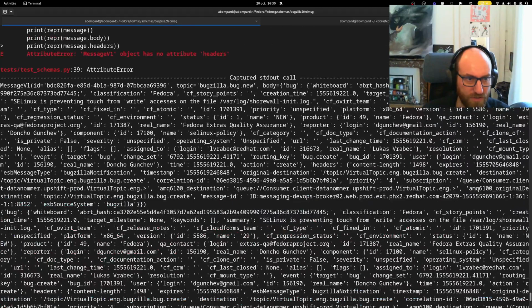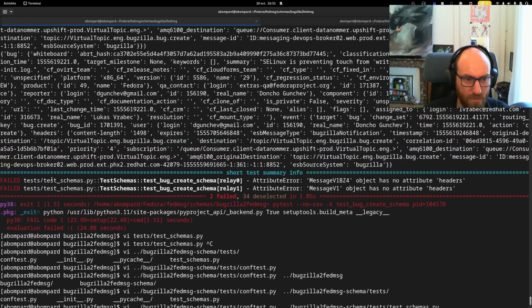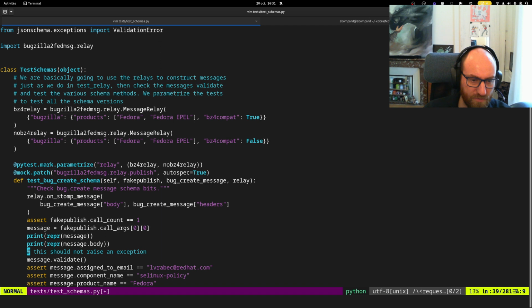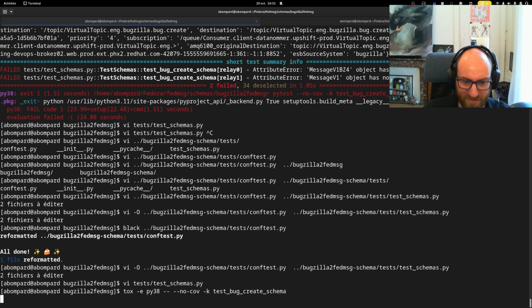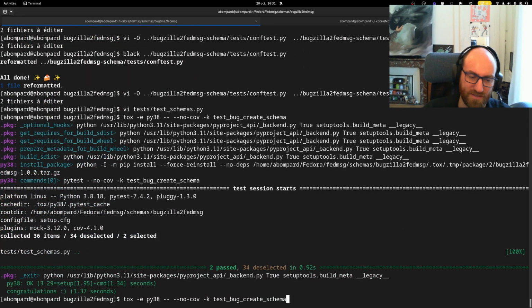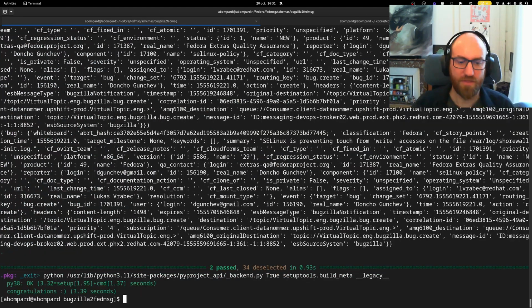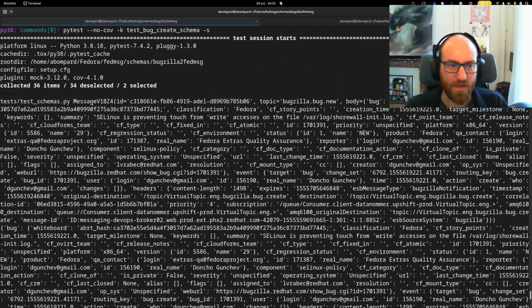What I got here was the second. No, there was only one. Yeah, there was only one because I made a mistake in the code here because I'm trying to print headers and apparently there's not such a thing in the code that I wrote myself. Yes, they passed, and now I need to add -s so that it doesn't capture the output. Okay, I think I got the first one.